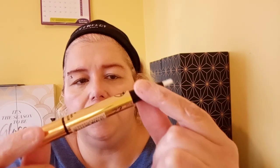I have a concealer there. I might just put a little bit of concealer on just to give myself some coverage. There's no guessing what this is meant to be a dupe of, the Touche Clay one.